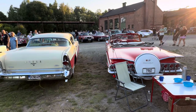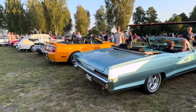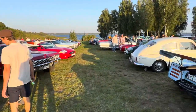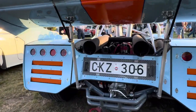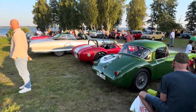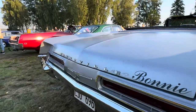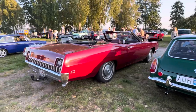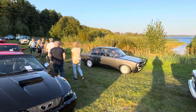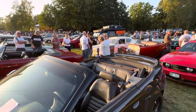Look at the back of these. 60 Impala convertible, 57 Buick, Bonneville, is that 68-ish, somewhere around there. T-Birds, Mustangs, Impalas, 2002 BMWs, and a McLaren that is actually registered, got taillights and everything, and he's out driving it. Volvo PV, oh yeah, the sports car crown. More Bonnevilles. Oh yeah. God, I love Bonnevilles. Lots of convertibles too. Swedes love convertibles. Anything old and odd and racy, it doesn't matter if it's European, American. It's just cool. Just cool.